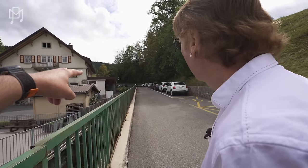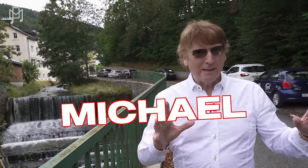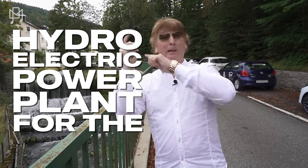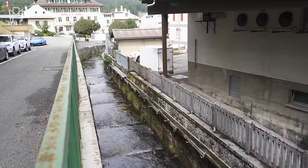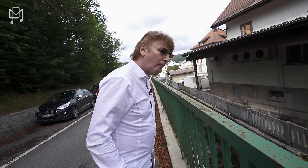Let's walk up there and look at the waterfall. Okay, let's do that. This, Michael fact, is the hydroelectric power plant for the clock. You think if I throw a dime in, it'll bring good luck? I don't have a dime. What do you got? A U. Throw you in.